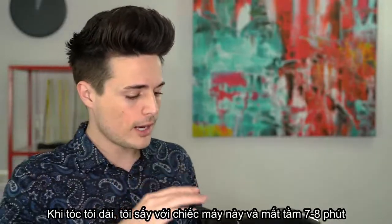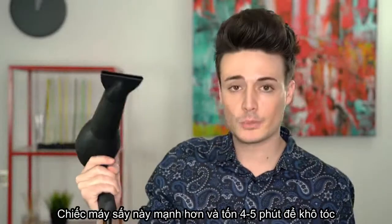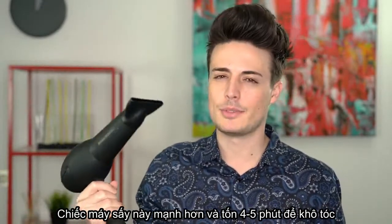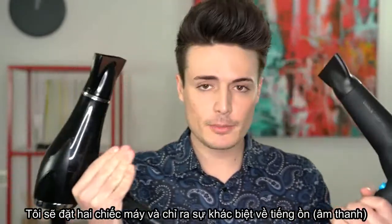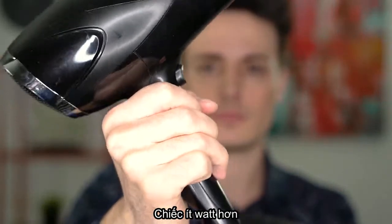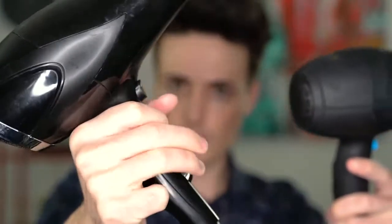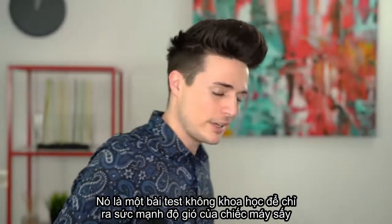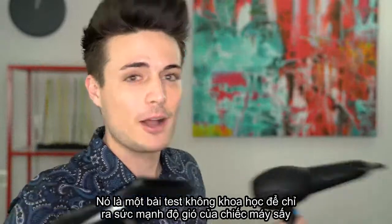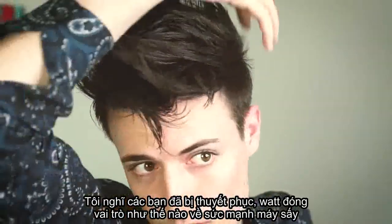I would say on average, when I had longer hair, my blow dry time using this guy is gonna be about 7 or 8 minutes. And using this guy with a much more powerful output, I'm getting blow dry times between like 4 to 5 minutes. I'm gonna try and demonstrate on camera the difference between sound on the one with less power, more power. Hopefully, it was a very unscientific test for you to hear the difference between how powerful the air is. Anyways, I think that you're convinced wattage plays a difference between how powerful the output of air can be.